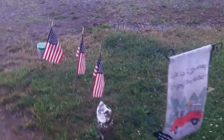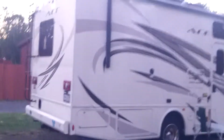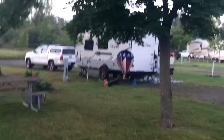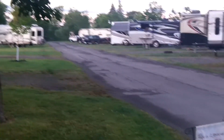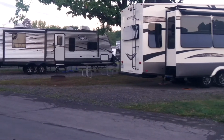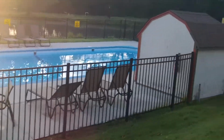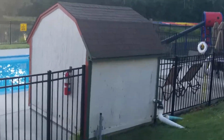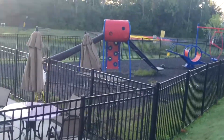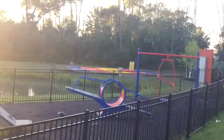It's our campsite at the Niagara Falls Grand Island KOA, Western New York. So, one of the swimming pools here at the Niagara Falls Grand Island KOA. And then there's a little bit of a playground. You can probably see the jump pad on the other side.